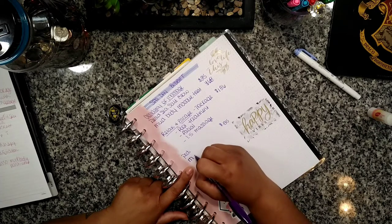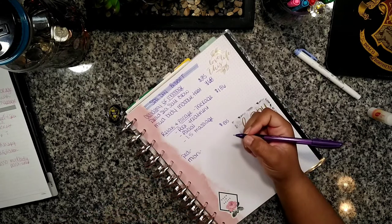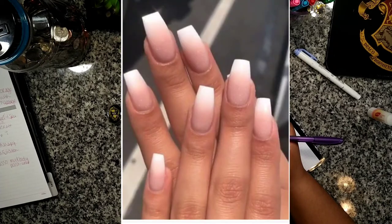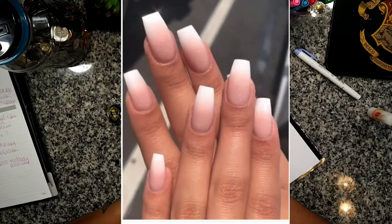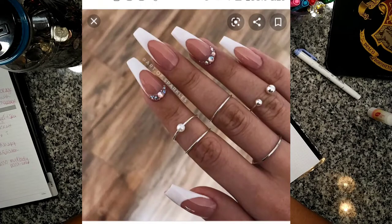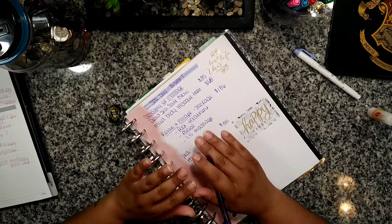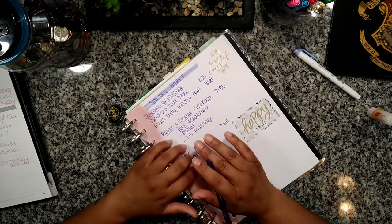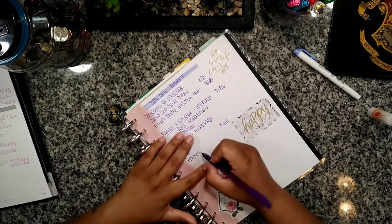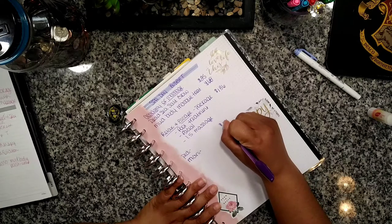And then there was a manicure that I want to say was 60. I think a regular manicure was like $30, but if you do a set, but I like to get shellac so it could last longer. And I like to get nude colors. I don't like attention to it. Or if it's not the full nail, it will be white tips, French tips. So I think I want to put a good 60.